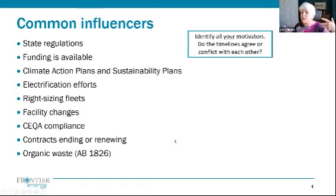Now, for most of our fleets, it is some state regulation that's driving this, whether it's advanced clean trucks or clean transit, or if you're outside of California, some other regulation that says thou shalt reduce fuel, carbon emissions, air quality, whatever it is. But we also know that many of our clients, whether they're municipal fleets or private fleets, have other motivating factors. It's important to know which all of those are. You'll see that I have quite a list of the things that we have run up against so far. It doesn't mean it's an exhaustive list, and there may be other motivational factors that you have.